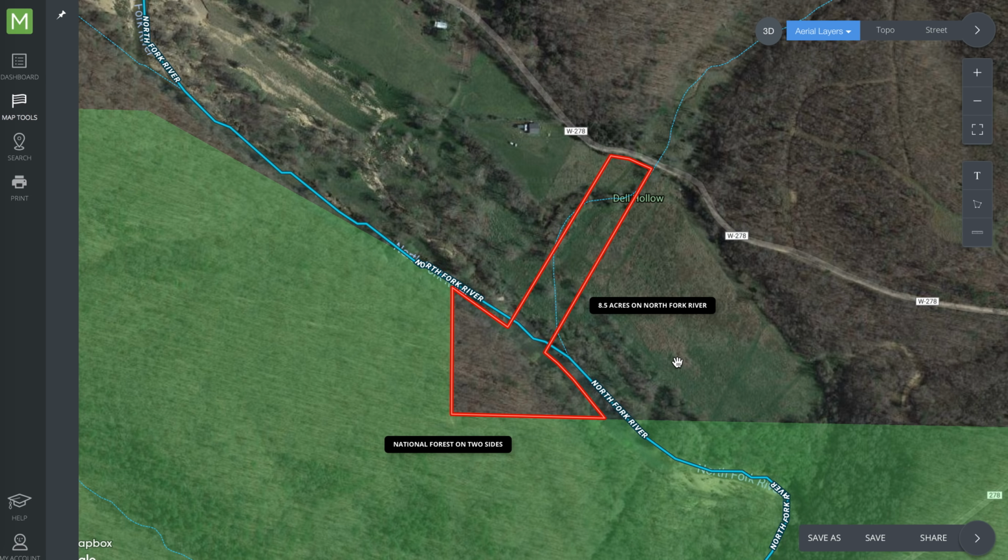So that was much longer than I thought. But super rare tract.